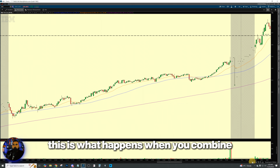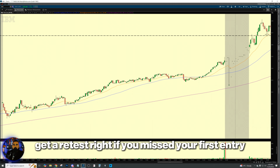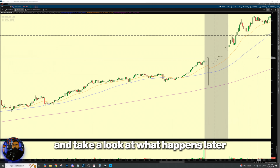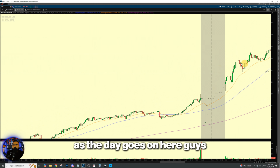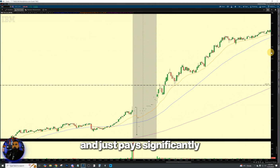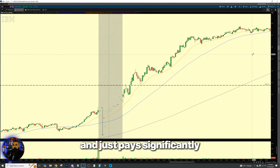This is what happens when you combine. Get a retest, right? You missed your first entry. You have a hammer right here. That's your hammer, retest off the moving average. Old resistance becomes new support. That is your entry. And take a look at what happens later as the day goes on here, guys. This stock absolutely rips and just pays significantly well.